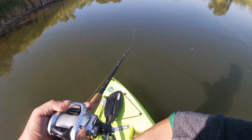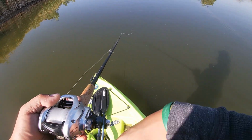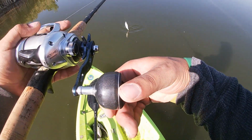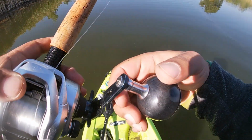But if you actually just kill this thing and let it pause like that, it almost suspends. It sinks very slowly after probably about 5 or 6 seconds, but those first few seconds, it literally just sits there in place. That could be deadly.